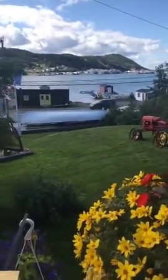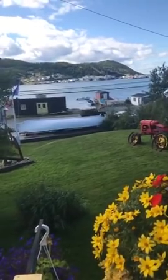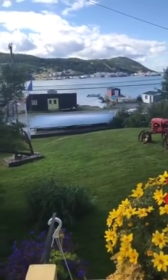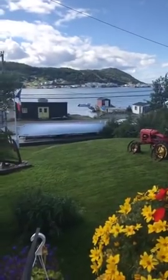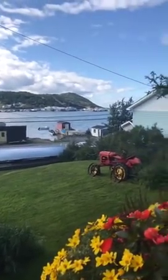This is actually an old fishing boat down here, a replica of the chaloupe. The French would come over from France and they would fish here, because this is an old French fishing village, and so you'll see a lot of really cool things around here, right?